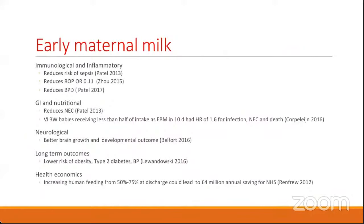It reduces the risk of CP. It reduces the risk of ROP significantly. It reduces the risk of bronchopulmonary dysplasia. When it comes to gastrointestinal benefits, it reduces the risk of NEC. And one study showed that when extremely low birth weight babies receive less than half their intake as expressed breast milk, or some breast milk, in the first 10 days of life, it has a hazard ratio of 1.6 for infection, NEC, or death.